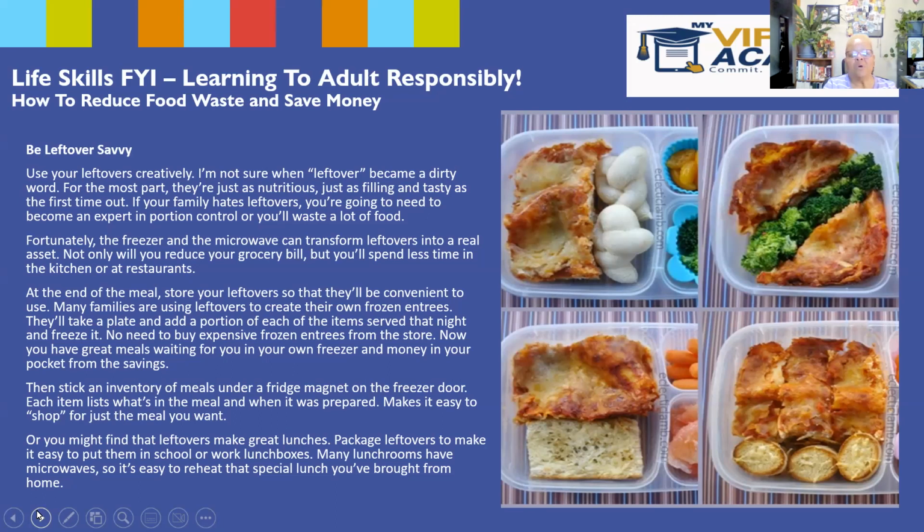At the end of the meal, store your leftovers so that they will be convenient and easy to use. Many families like using leftovers to create their own frozen entrees. Do you know how much Stouffer's meals or Lean Cuisine meals in the freezer cost? They cost a lot. But if you make a meal and you put it in a portion-sized container and then label it and freeze it, you can at any time pull that meal out and throw it in the microwave and have a wonderful, delicious dinner or even a lunch.